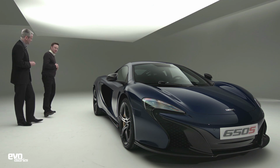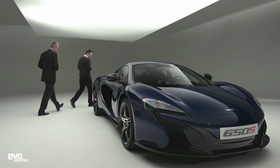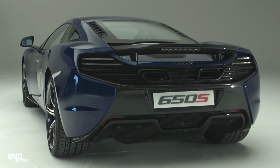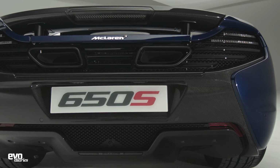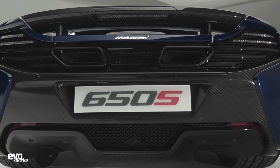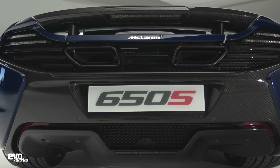Yes. Okay, let's go around to the rear, because there are some styling revisions at the rear as well. Yeah, at the rear we've got a new three-piece rear bumper, which has been inspired by the style of our GT3 race car. Also, Stealth Pack is standard on 650S. Okay. And a new optional carbon fibre air brake.